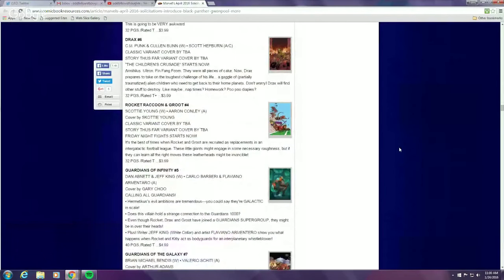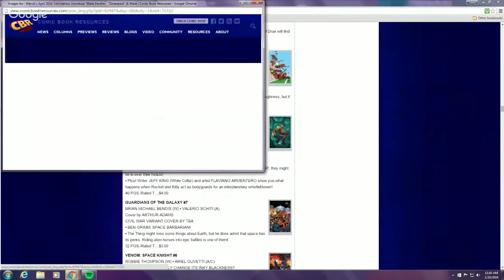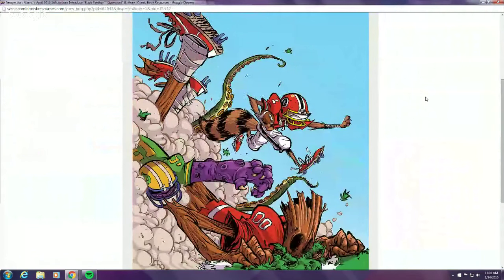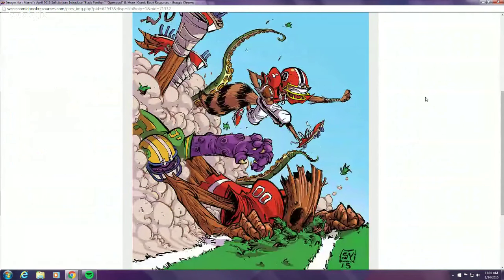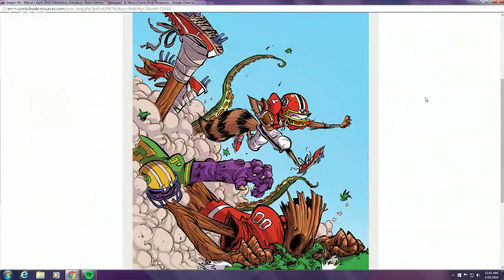Let's go to Rocket Raccoon and Groot number 4, covered by Scotty Young. So, it's a Scotty Young cover. If you like Scotty Young covers, they're fun. If you don't like Scotty Young covers, then it's not fun. Scotty Young, I think, does a really good job of portraying what he wants to portray. This kind of kiddie thing going on, that's fun. This is another great, well-balanced cover as far as structurally.